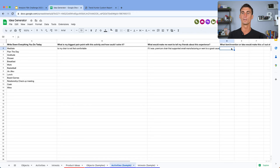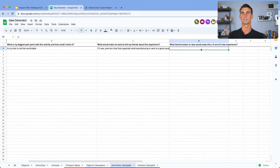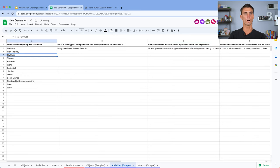What item, invention, or idea would make this a 5 out of 5 star experience? I'd say a chair, a pillow or cushion to sit on, maybe a timer. Maybe there's some kind of meditation timer that has a special gong or helps you somehow get into the flow. So again, you can do this with all the different activities here.